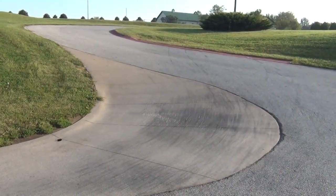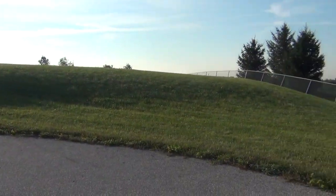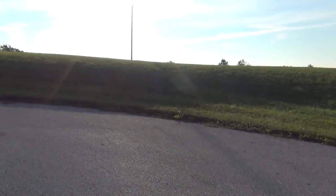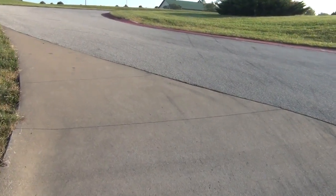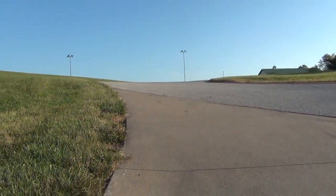Now you're going to climb up this hill. Now if you look to my right here, you can see the banks, the grass banks. So we're climbing to the top of this, and so this is a claimed 50 foot of elevation change. I'll get down on my knee here. It might give you a better perspective of trying to get up this hill.